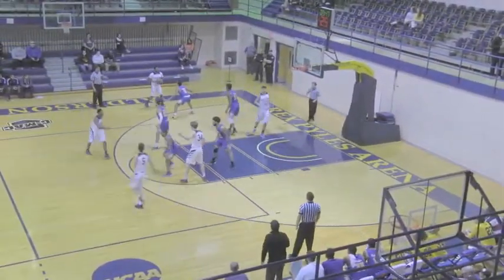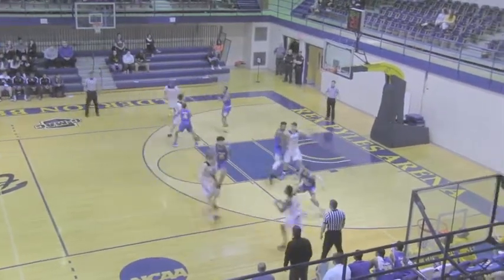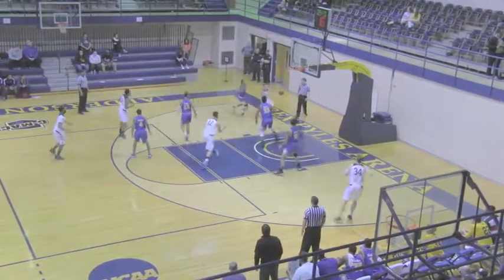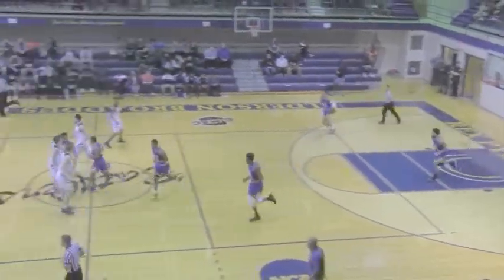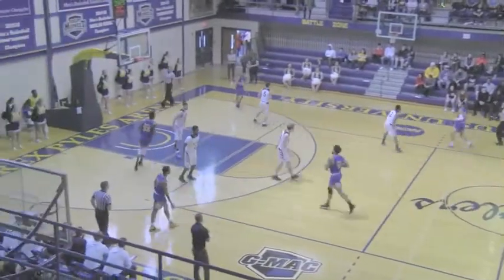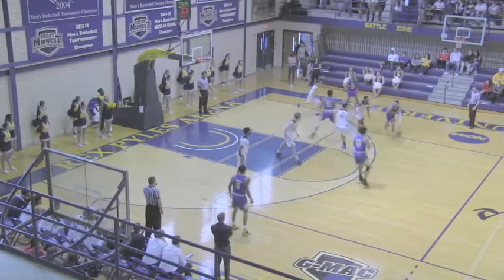Haney gives it to Molian. Molian now to Majestic. Majestic back to Spotleson. Spotleson top of the key. Hands it off to Haney. Haney making his way. Gives it to Majestic. Majestic riding the baseline. Goes up for a shot. Gives it to Pantos instead, and Pantos lays one in. Pioneers trail by 4 with just under 9.5 minutes left to play in the first half.